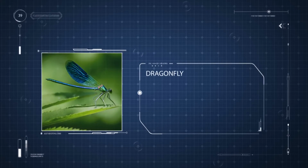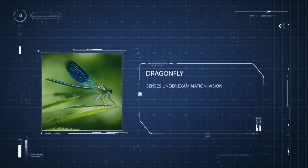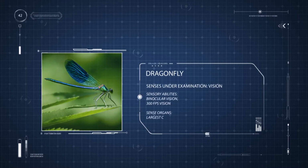The dragonfly's compound eyes cover most of its head. Each eye, among the largest of any insect, contains up to 30,000 optical facets, or ommatidia, that collect images.